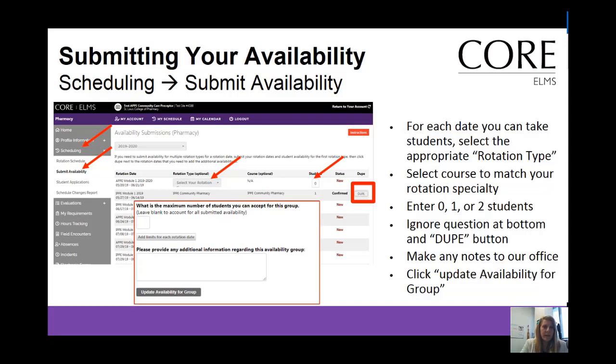Next, you can give us a limit for the year. Please do note that this is not a limit per rotation, but a limit for the entire date range, if you'd like to add that in. And you can also make notes for our office.